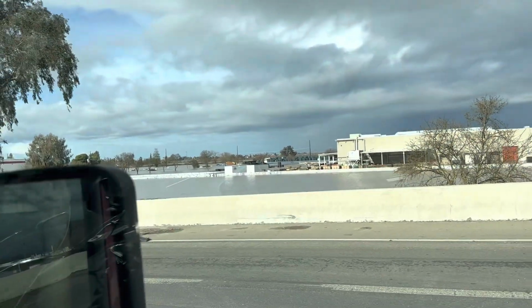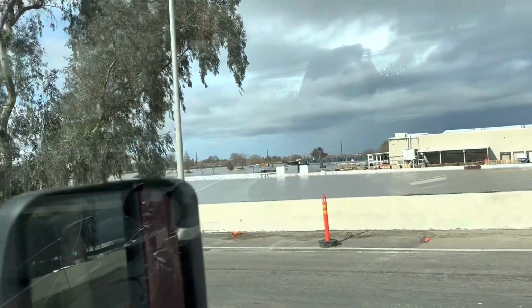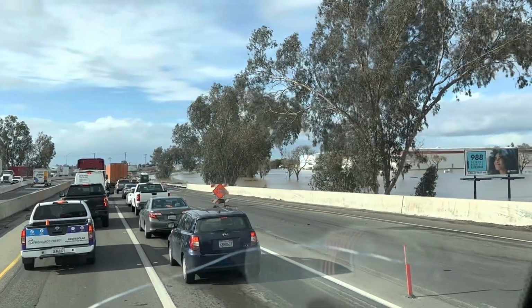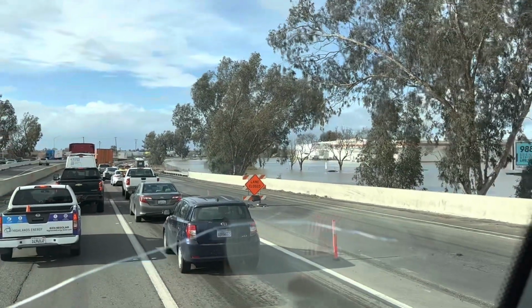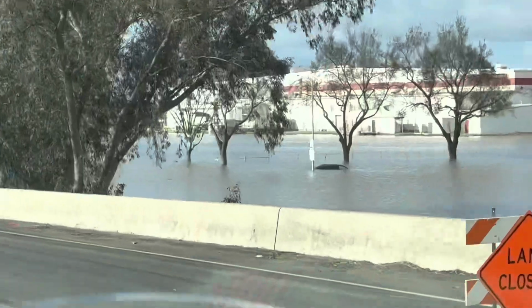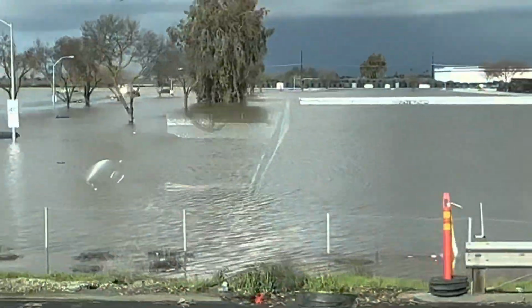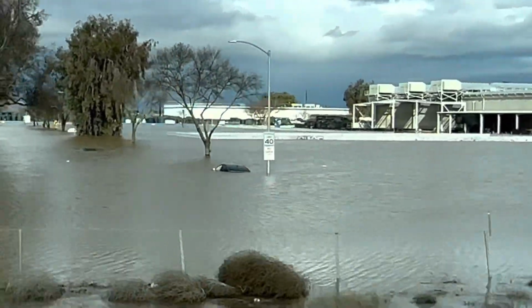Oh gosh, look at the river already. Oh no. You can see only the roof. You see the car, honey? They're in the parking lot. I'm going to zoom. Oh, I see it. That's the car. So it's not only one car, it's two cars there. Oh yeah. Wow.